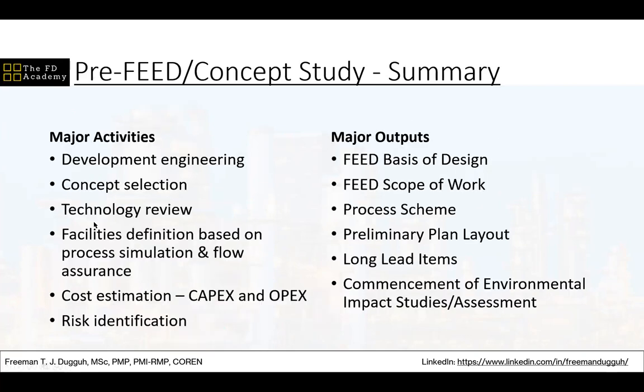So yes, we had to do a review of the available technologies in order to determine the best way to go about the layout of the overall project, the layout of the field, and then the layout of even the LNG plant itself. Then the facilities that will be present. When I say facilities, I mean the equipment, the kind of separators, the kind of units, like the various units in the facility, dehydration units, sulfur removal units, and so on. All of that, the facilities definition, is based on process simulation and flow assurance. And then, of course, we look at CapEx and OPEX. Then we talk about risks as well.